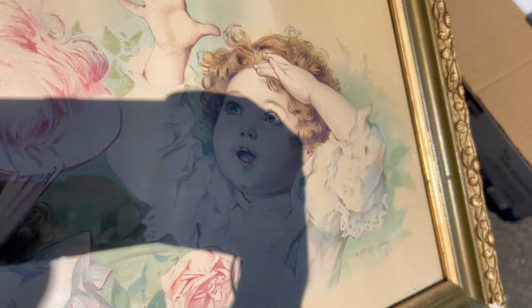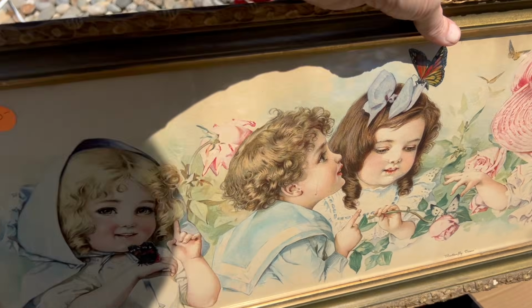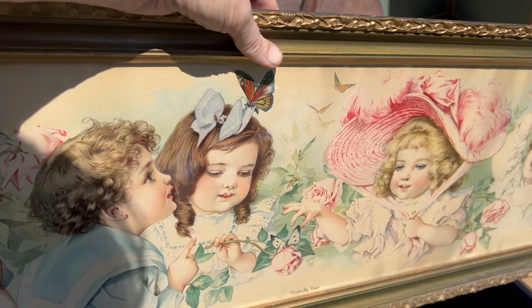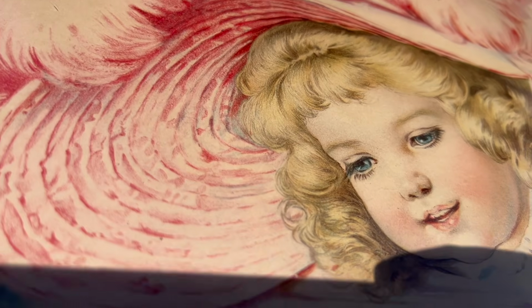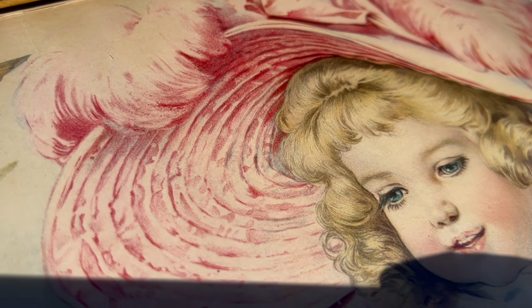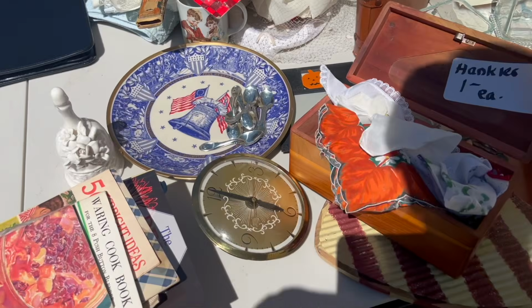Maud Humphrey, she was very well known as a children's illustrator in 1903. Butterfly Time, but the question is, is this a reproduction? Because they did do repros of these. Back in the day, I think the dot pattern would have been more pronounced, so I think this is a repro. Dollar table. Well, $1 is always a nice price to pay.